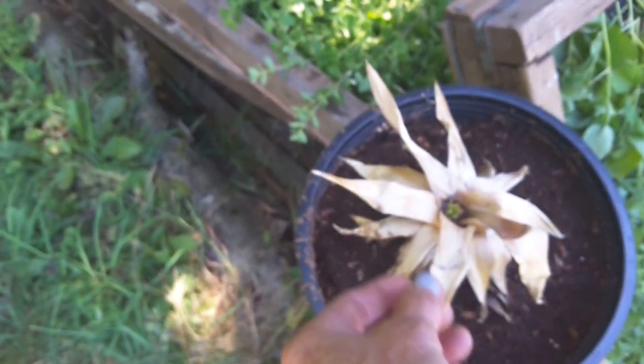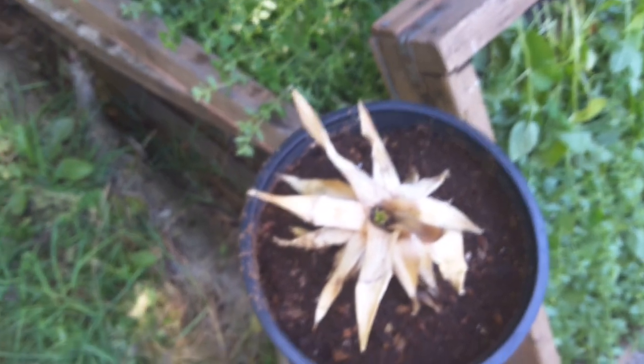You never know, but we'll definitely buy another pineapple because this guy's going to want a buddy. So we'll have to get another fresh pineapple and do it again, and they can race. Anyways, that's what's going on.